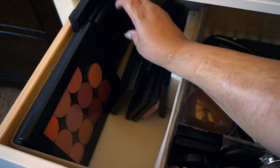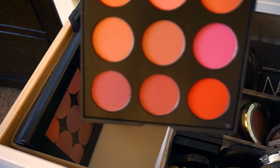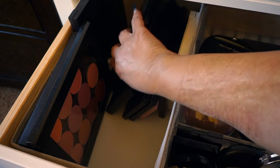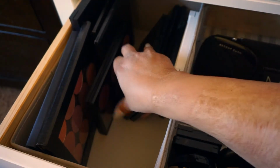And that one's not opening, so I'm not wasting my time. That's Smashbox. I have Morphe, which I want to get their new ones. Why am I not? There we go. They're Morphe. This one is 9B, and then the other one is 9N. I have MAC, which is my first high-end blush that I ever bought. I have a couple of those.